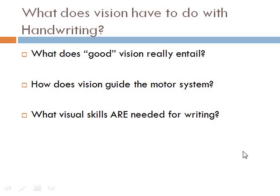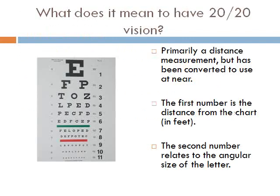So the first question I always like to ask at the beginning of my webinars, or go over at least, is what does good vision really entail? And we'll talk about what a lot of people think good vision means and what it may actually mean in just a few minutes. The other questions that we're going to talk about today are, what visual skills are needed for writing and handwriting? And then we're going to also talk about how vision helps guide the motor system.